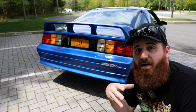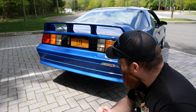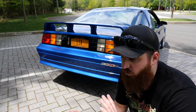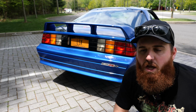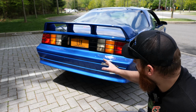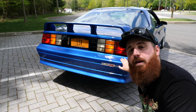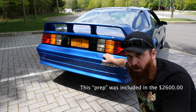And when I came to them, I said, everything else is done. I don't want anything else prepped. Can you just prep the bumper? I don't care what it costs, just get the bumper as good as you can get it, perfect. I'll pay whatever. If the paint job's $2,600, you want to charge me an extra $800 just to make the bumper look great, I don't care. I was so beat at that point. I just wanted it done, and I was willing to pay to have it done. So all MAACO had to do was sand and prep the back bumper.